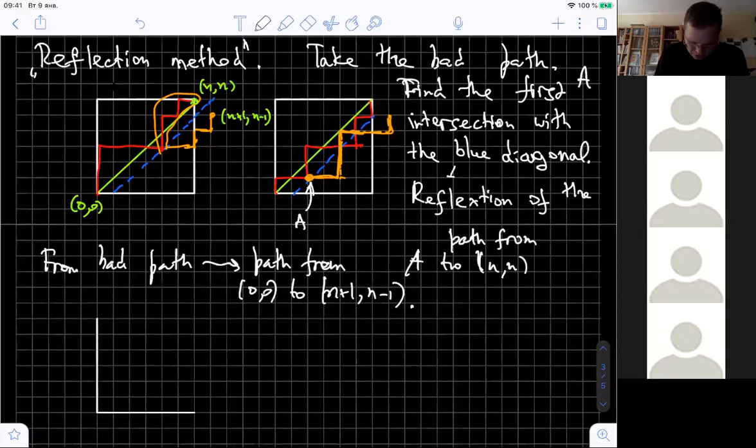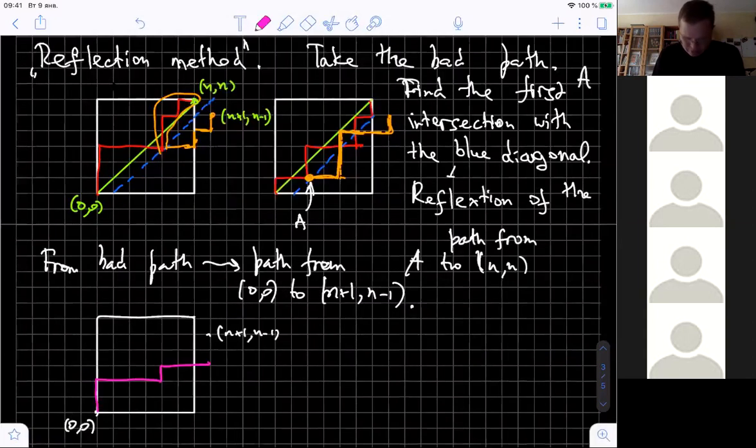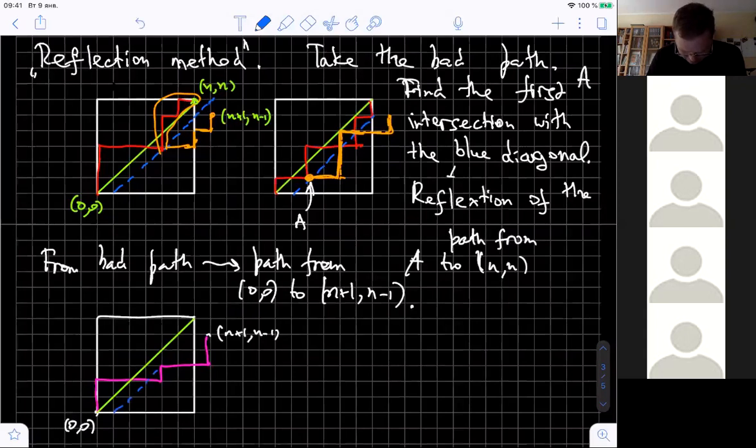So if we start from an arbitrary route from 0, 0 to n plus 1, n minus 1, here 0, 0, here n plus 1, n minus 1, going only up and right, I can do the following. I draw the green diagonal, the main diagonal, then the blue diagonal here. Then I reflect the path that goes after the first intersection. I find the first intersection, it is here, and then I reflect everything after that.